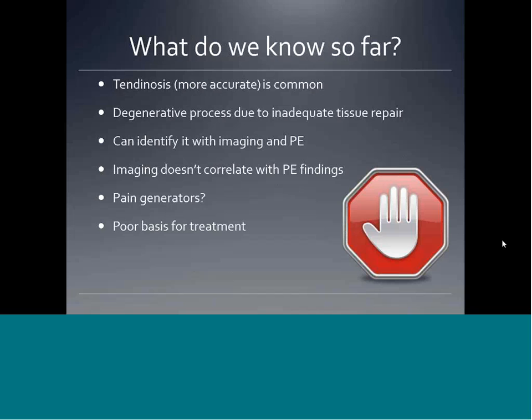So what do we know so far? We know that this is a common problem. We see it a lot. We should call it tendinosis rather than tendinitis. It's a degenerative process, again, due to inadequate tissue repair. We can certainly see it on imaging, but that doesn't necessarily correlate all the time with patient symptoms.